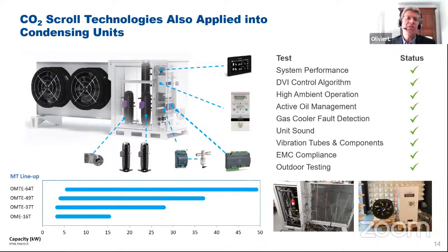So we have developed a range of units which goes from 15 kilowatt to 50 kilowatt using the exact same technology. So this is also the scroll with the DVI and the variable speed and the controller and so on. So like any condensing unit that we are putting on the market, there is a list of testing that we do, and not only performance, sound, vibrations, and so on.